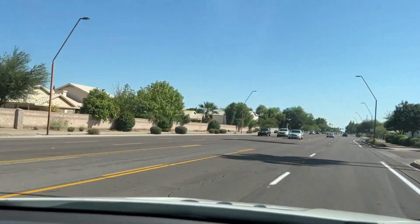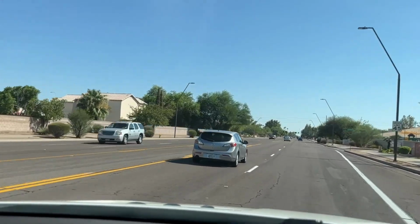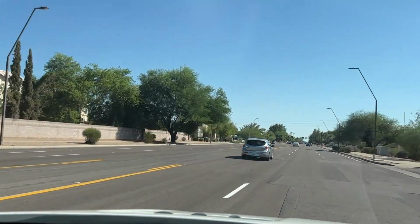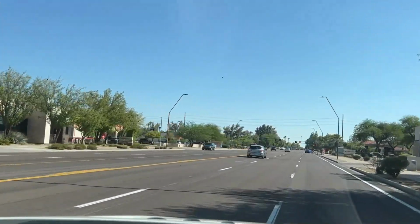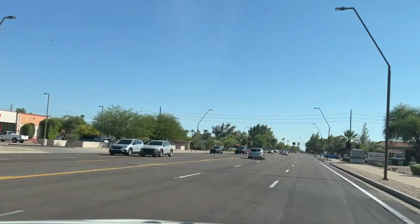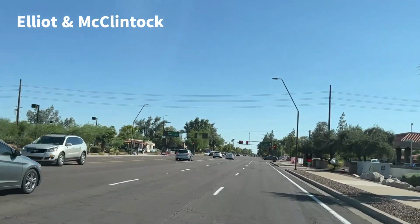and also people riding their bikes, jogging, that kind of thing. It always kind of creeps me out because the big power lines are there and they snap and crackle, and I don't know what that's doing to my body, so I'm not a big fan of that. This area we're coming up on is Elliott and McClintock.